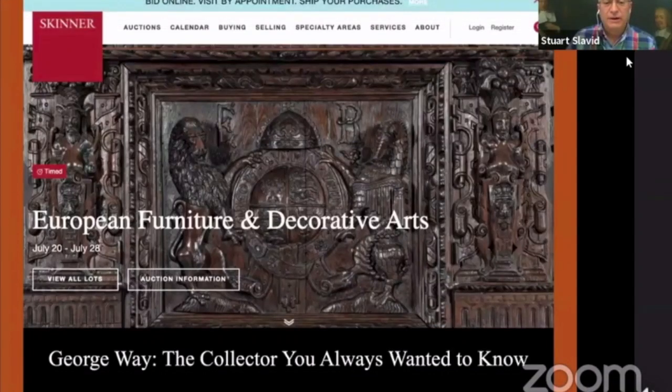Today's speaker is Patrick Grenier, a historian, curator, and educator whose experience includes working at the Brooklyn Museum, Cooper Union, Snug Harbor Cultural Center, and the New Museum. From 2009 to 2016, he organized several exhibitions with George Way, including Dutch Treats and The Wick and the Stick. He developed new galleries dedicated to featuring 17th century Dutch and English fine and decorative arts from the Way collection. Grenier holds a bachelor's degree in art history from Pratt Institute and a master's in cultural history from New York University. Speaking on George Way, the collector you always wanted to know, I give you Patrick Grenier.